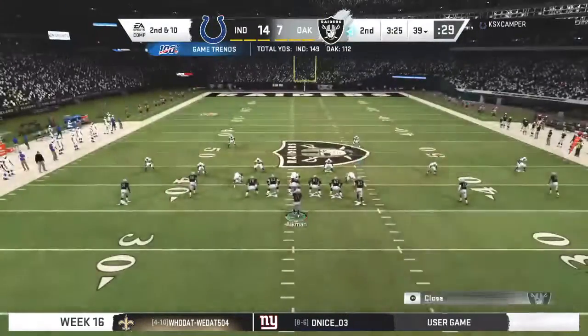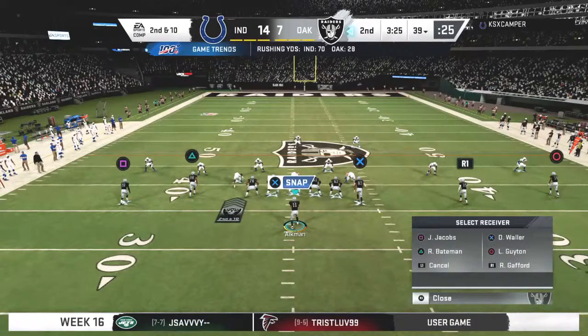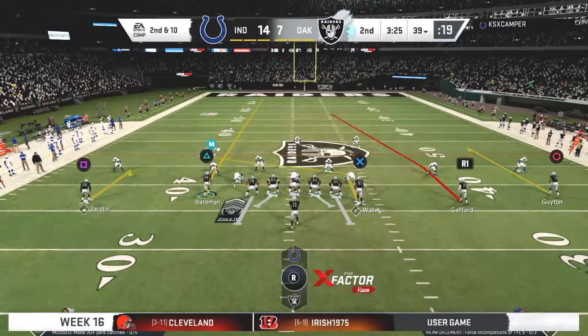So line of scrimmage still the 39 on 2nd and 10. We got to get the ball, D. Get the ball right here. Let's go. Hey, Orbit. Look at me. Zipper. 54. Time to go.